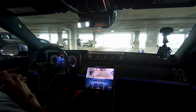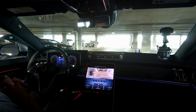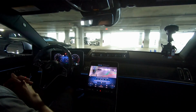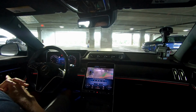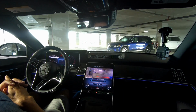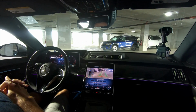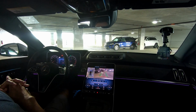Okay. I thought we already passed that parking spot a long time ago. Maybe not. Oh, this is how it's doing, huh? Now, why would you want to go front? What are we doing here?